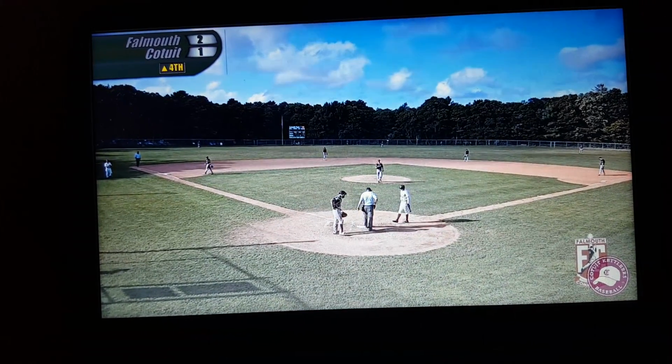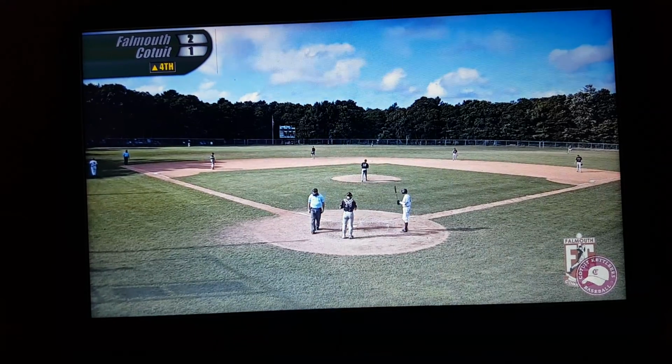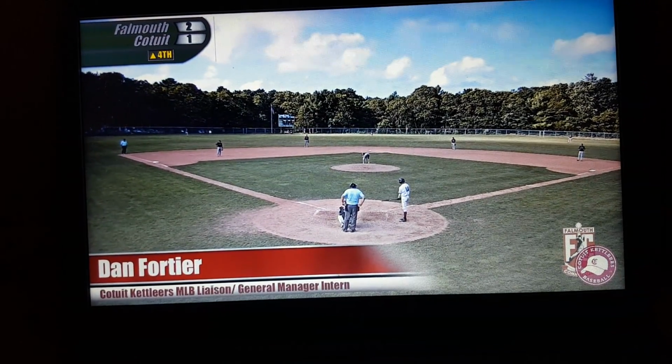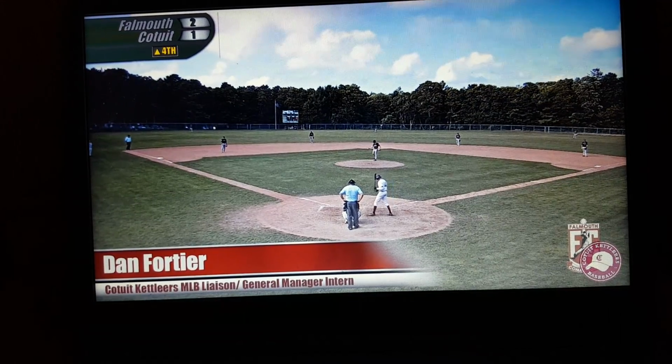We'll keep an eye on it. Dan, thank you so much, one of the hardest workers on the Kettleer staff, Dan Fortier, one of our GM interns and scout liaisons. Now go, you've got to get back to work. I see Deacon Meadors coming out for the 5th inning, and we'll take a break with the Kettleers now down 2-1 here on the Cape Cod Baseball Network.